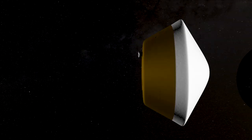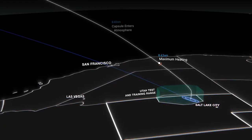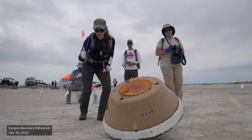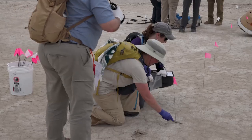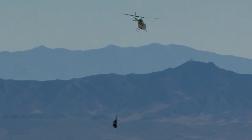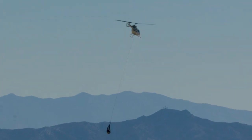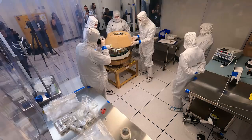The OSIRIS-REx spacecraft is currently on its way back to Earth right now. On September 24th, 2023, it will release the sample return capsule, and that will land in the Utah desert. We will go out into the field, get the sample, take some soil samples and air samples for contamination knowledge, and then bring the sample return capsule to a temporary clean room at the Utah Test and Training Range. There we will actually take off the heat shield and back shell and some other components for safety.